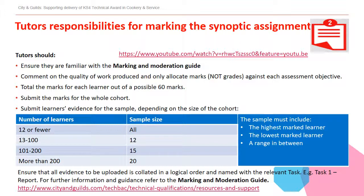If you have 13 to 100 learners, we would require a sample size of 12. Again, a range from the highest to the lowest and a range in between.